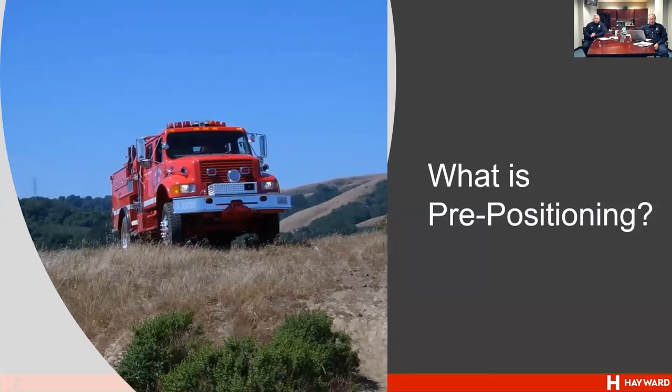So go ahead. Here's a picture of an actual pre-position. That's the type 3 engine. That's an off-road fire engine that is based in the Fairview Fire Station. On a day where there's a higher potential for a fire, we'll put fire apparatus like this and crews, in addition to the crews that we normally have on duty, in the most vulnerable areas. They'll watch closely for smoke, monitor the weather and the wind, and they'll be able to get to a fire much quicker and stop the fire before it gets out of control. That's proven to be very successful.